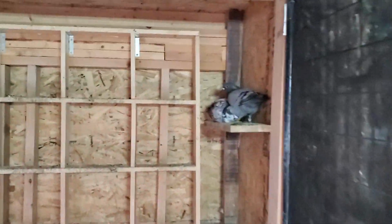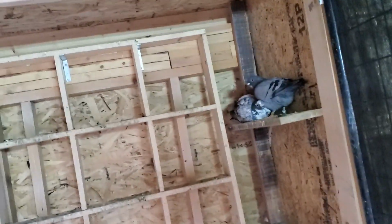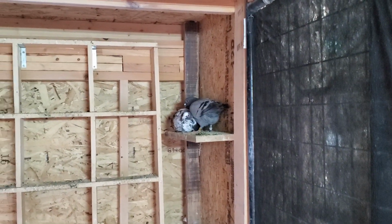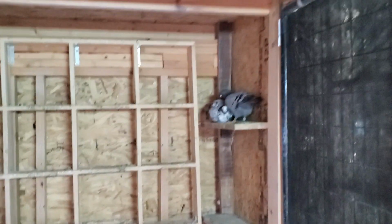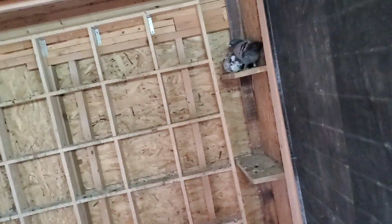Let's go take a look at the birds. These two have paired up as I expected they would. So all that's left for me now is to figure out where I'm gonna put them. I'm debating on just putting a nest bowl up there and calling it a day, but we'll see.